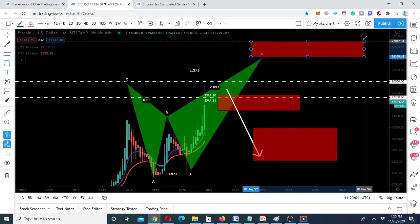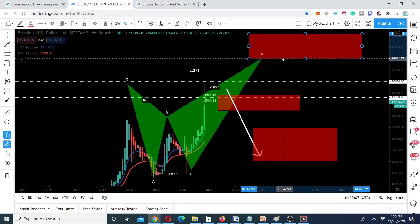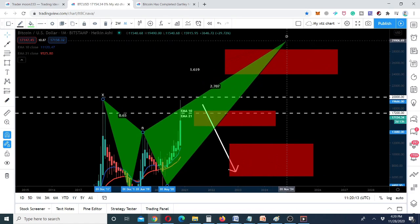From this level, it can move up to the 1.618 Fibonacci retracement level, 1.618. That ends up to this level.